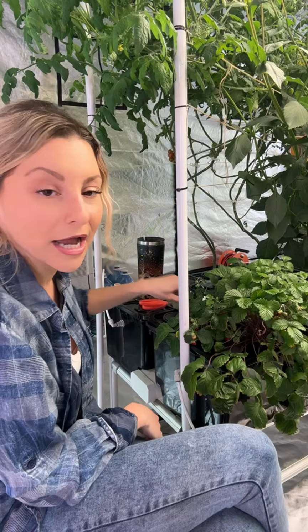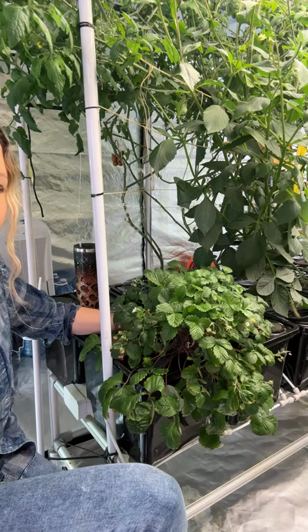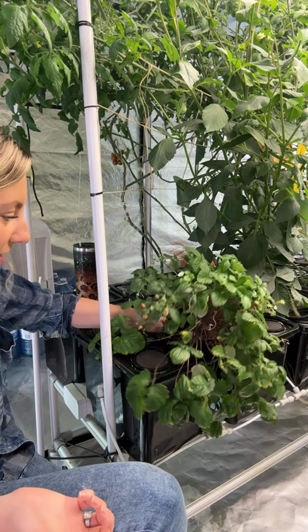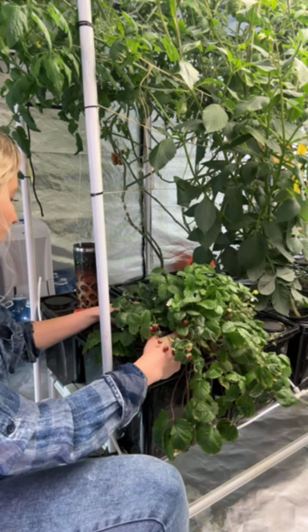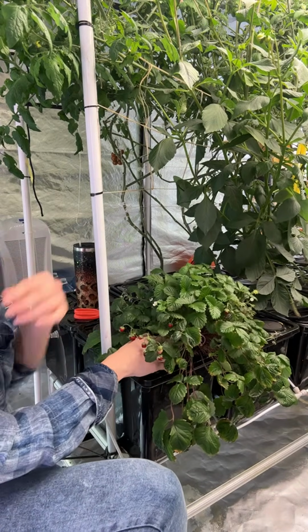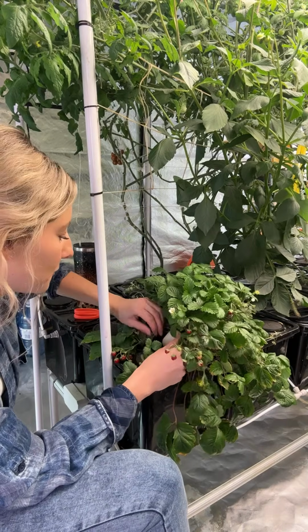So yeah, I've never had a strawberry plant get to this point, but the goal is to fill the tower with mature plants of size so that it'll cover the surface area of the tower and prevent light from permeating through.